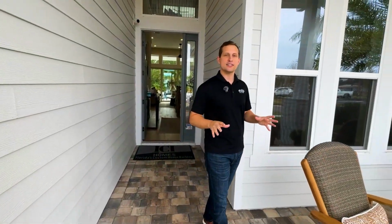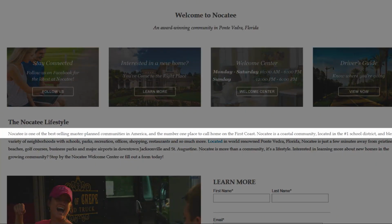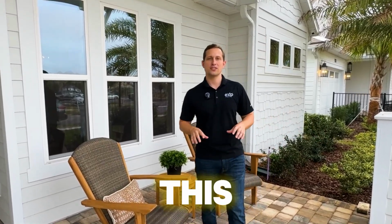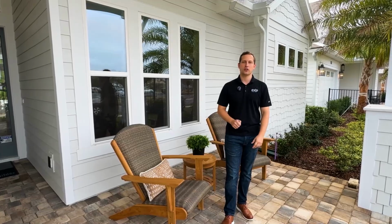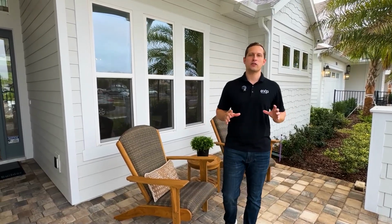Now keep in mind, Nocatee is one of the most premier, if not the premier community here in Northeast Florida. Whether you live here or you're thinking about moving here, this is really the area people want to be in. So in just a couple of minutes, we are going to check out this beautiful model home and go over just what it means to live in Nocatee.